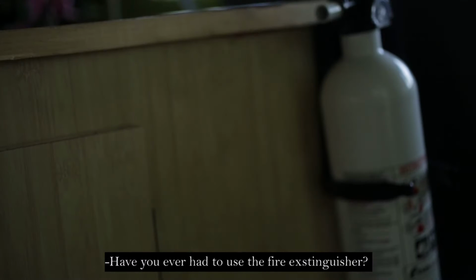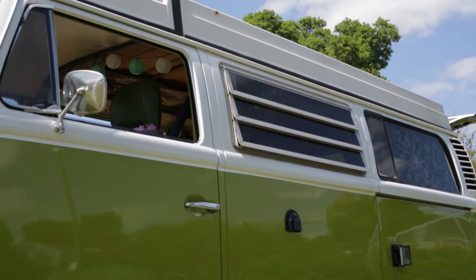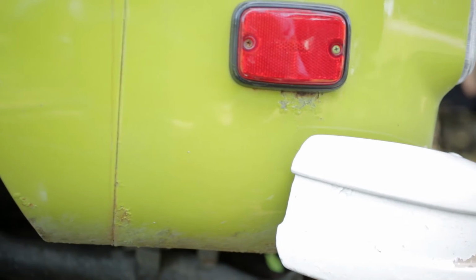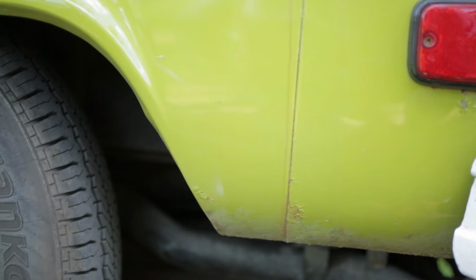Have you ever had to use a fire extinguisher? No, not in the car. When I drive, usually I just put it in the sink, so it doesn't really attach. Then those flowers are Velcroed on, too. The three things I wish I could have most in this car are a radio, a working gas meter, and probably interior lights. Just because when I get in it, it's pitch black.